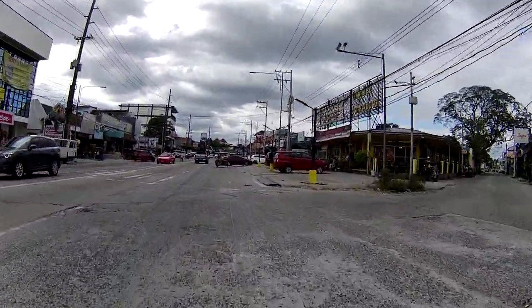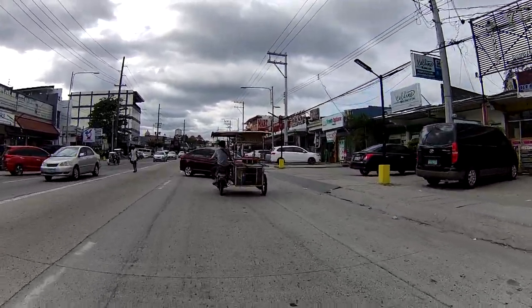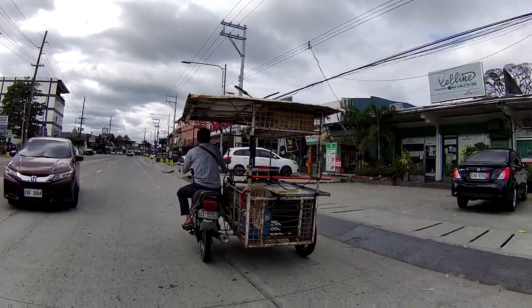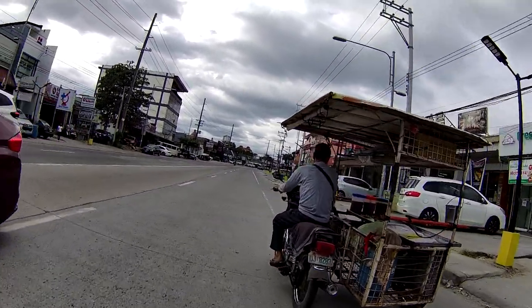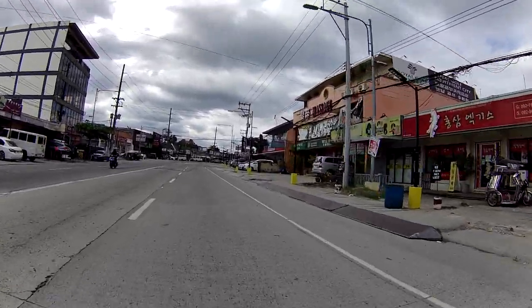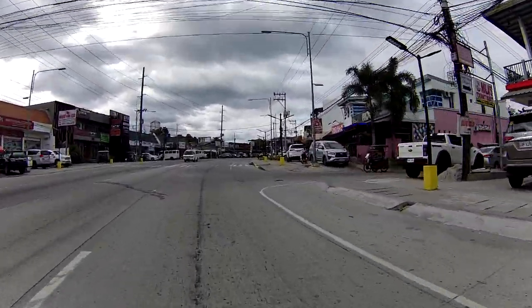Alright, now we're in Koreatown, I guess it's called. A lot of Korean restaurants here, markets, food stores, that kind of thing. A lot of restaurants, my goodness. Probably a few nightclubs, that kind of thing.